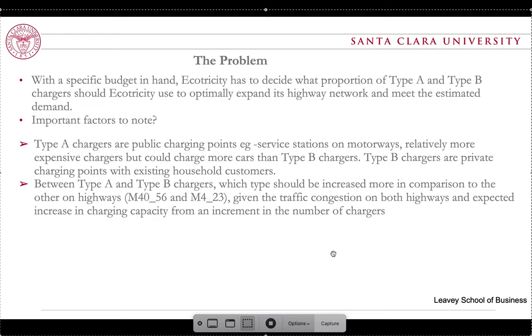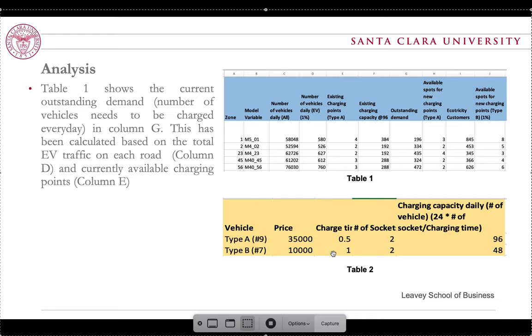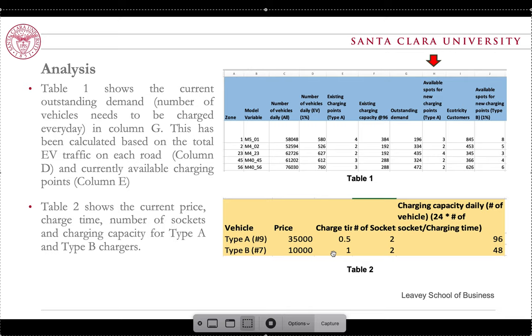Given this, which type of charger should be increased more in comparison to the other on highways M40 and M4, given the traffic congestion on both highways and expected increase in charging capacity from an increment in the number of chargers? For analysis, we organize the relevant data from exhibits 1, 2, 3, and 4. Table 1 shows the current outstanding demand. Table 2 shows the current price, charge time, number of sockets, and charging capacity for type A and type B chargers. I now hand it over to Avinash.